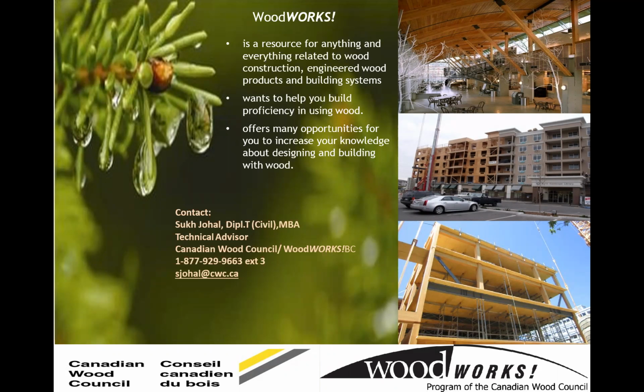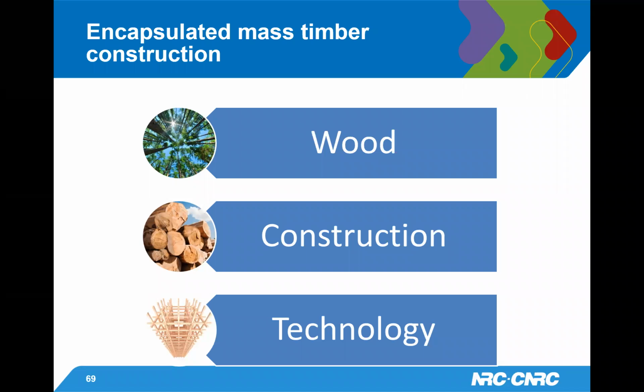Now that we have seen the changes for mid-rise combustible construction in the 2015 and 2020 codes, I have a few more slides to show you before we open the floor for questions. Following the publication of the mid-rise provisions in 2015, the industry requested to permit even higher wood constructions. Therefore, encapsulated mass timber construction will be introduced in the 2020 code. This will allow the industry to build higher wood buildings up to 12 stories. We also call this EMTC for short.